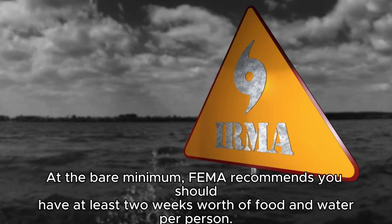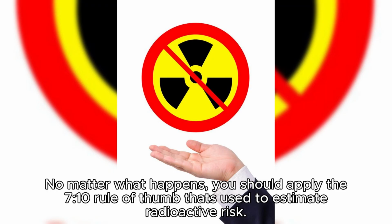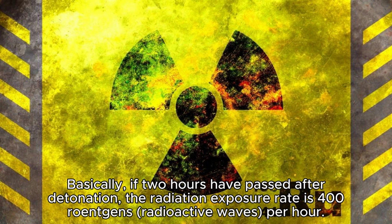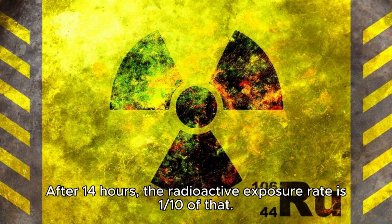No matter what happens, you should apply the 7-10 rule of thumb that's used to estimate radioactive risk. It states that for every 7-fold increase in time after detonation, there is a 10-fold decrease in radiation. Basically, if 2 hours have passed after detonation, the radiation exposure rate is 400 Roentgens per hour. After 14 hours, the radiation exposure rate is 1/10 of that.